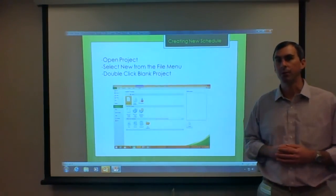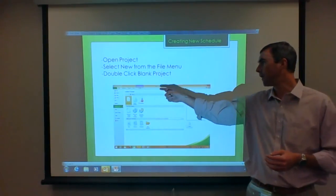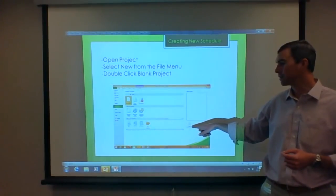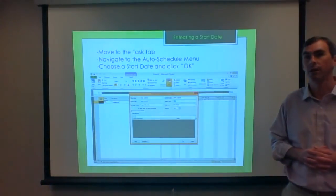So from your desktop, once you open up Microsoft Project, the first thing that you'll do is go to File, New, and then double click on Create, and that will open up a blank project template where you'll start to begin your critical and your key project information.